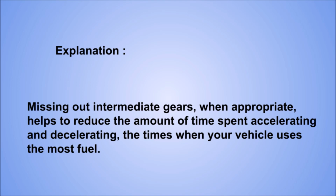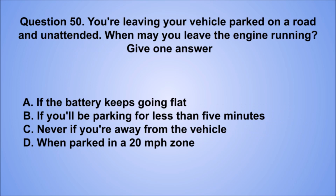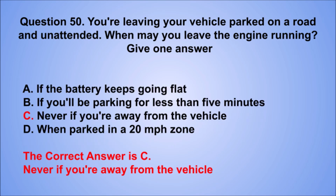and decelerating, the times when your vehicle uses the most fuel. Question 50. You're leaving your vehicle parked on a road and unattended. When may you leave the engine running? Give one answer. A. If the battery keeps going flat. B. If you'll be parking for less than 5 minutes. C. Never if you're away from the vehicle. D. When parked in a 20 miles per hour zone. The correct answer is C. Never if you're away from the vehicle.